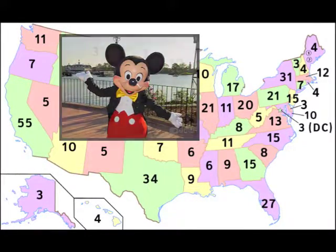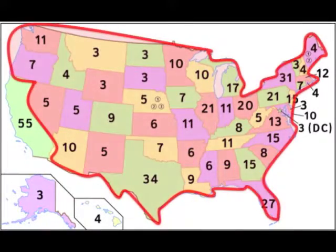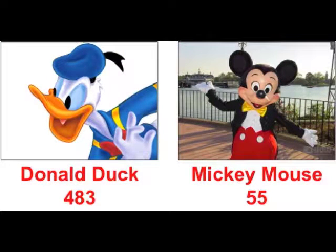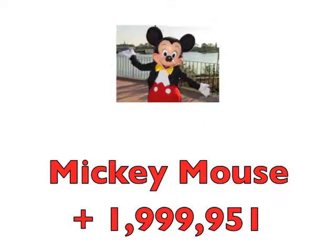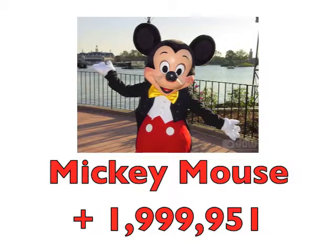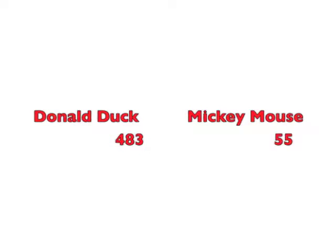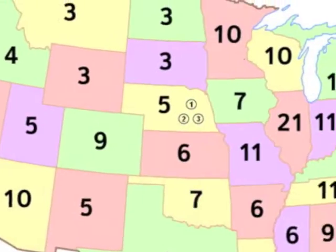But suppose at the same time, Donald Duck won every other one of the 49 states, but just by 1 vote in each state. In that case, Donald Duck would get 483 electors to vote for him in the Electoral College. So think about this. Although more than 1 million people voted for Mickey Mouse, Donald Duck won in the Electoral College by a vote of 483 to just 55. That would be a blowout. So a presidential candidate shouldn't worry as much about how many people are going to vote for him as how many states they're going to win.